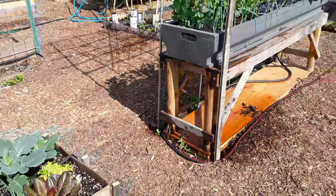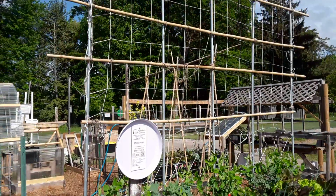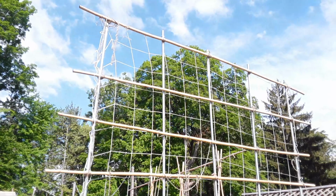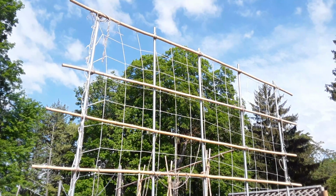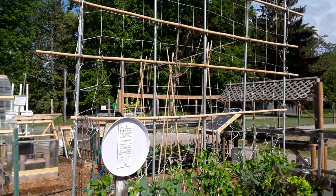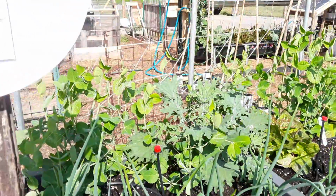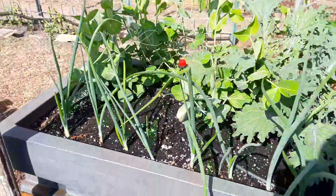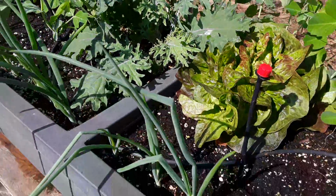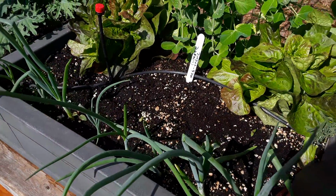This is a gray plastic trough, and it just has a superstructure of lattice work with just EMT, which is electrical metallic tubing, electrical conduit, and some cross members of bamboo. And I put up some netting and stuff. So peas are going up here. Sugar snap peas are going to grow up the back. And in the trough itself are, again, onions. This is a Russian red kale, and a multicolored lettuce. I'm not exactly sure the name of that lettuce.